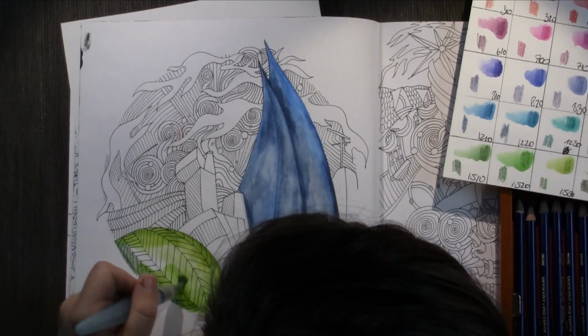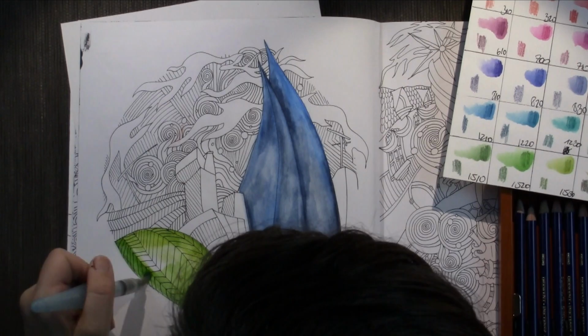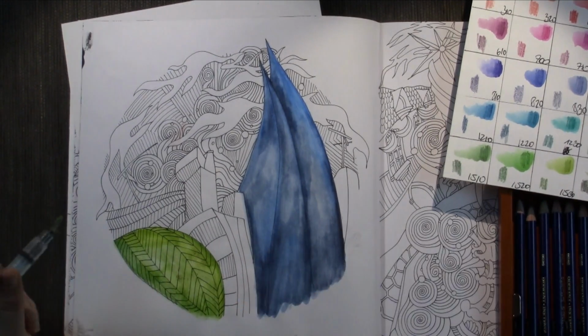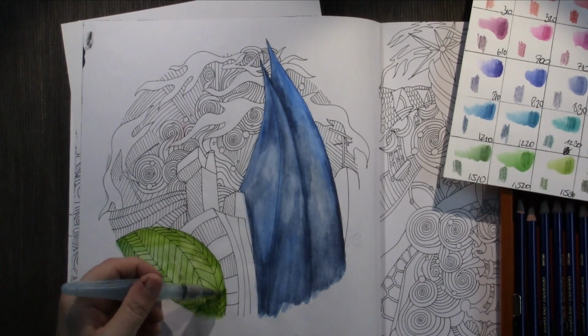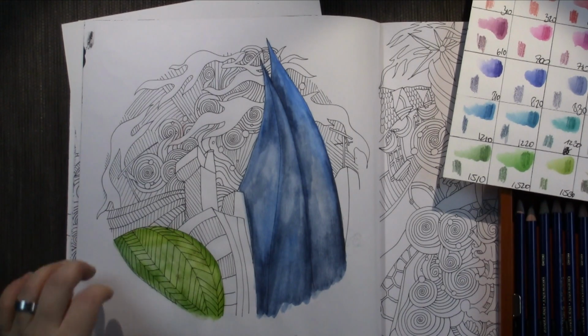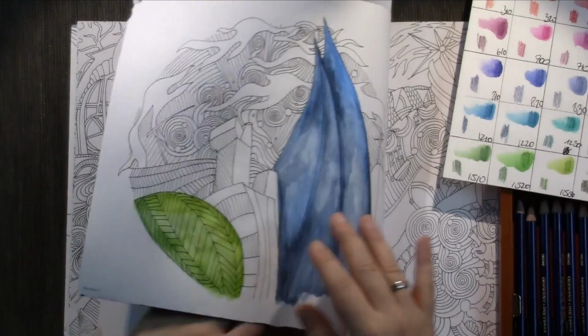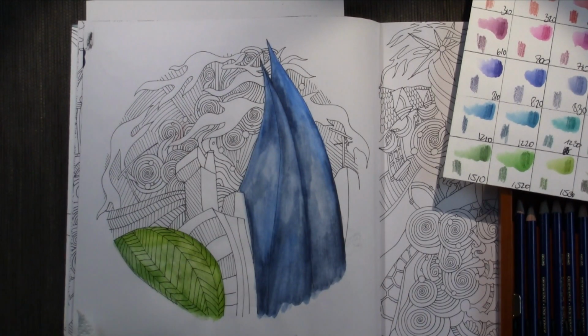And you can see a bit of a bleed through from the red from the other side, but I don't mind, since I'm gonna add a bit more. This is for now just the base layer. I will probably add darker tones of green to that in the end. By the way, I also had Inktense pencils on the other side. I'm going to show you that page once we're done with this one here.